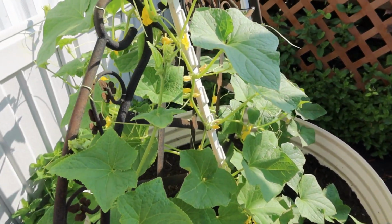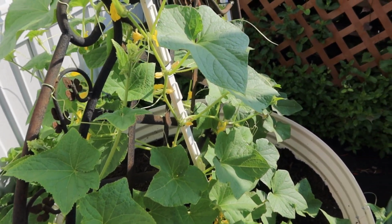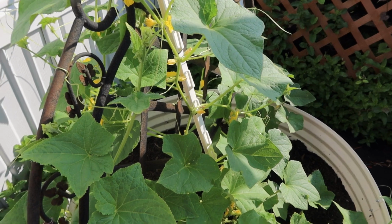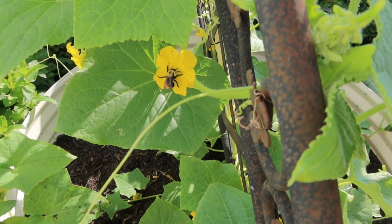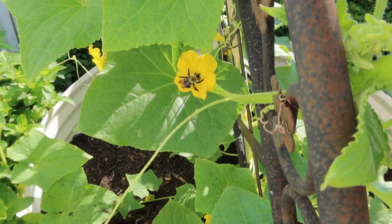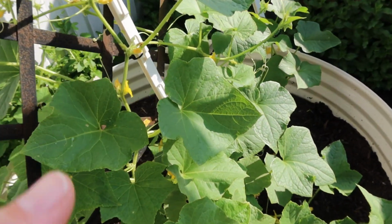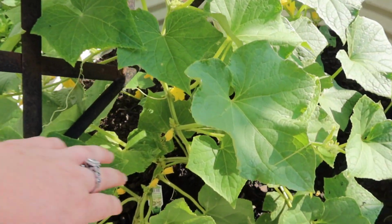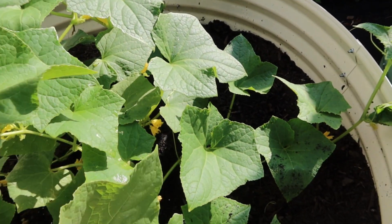So we do not have any farm animals yet. We can have small farm animals. Some of our neighbors have chickens. Oh, look at the bumblebee doing their job. Love that. Love to know that my cucumbers are getting taken care of by nature. So far I've only gotten 1 cucumber out of here.